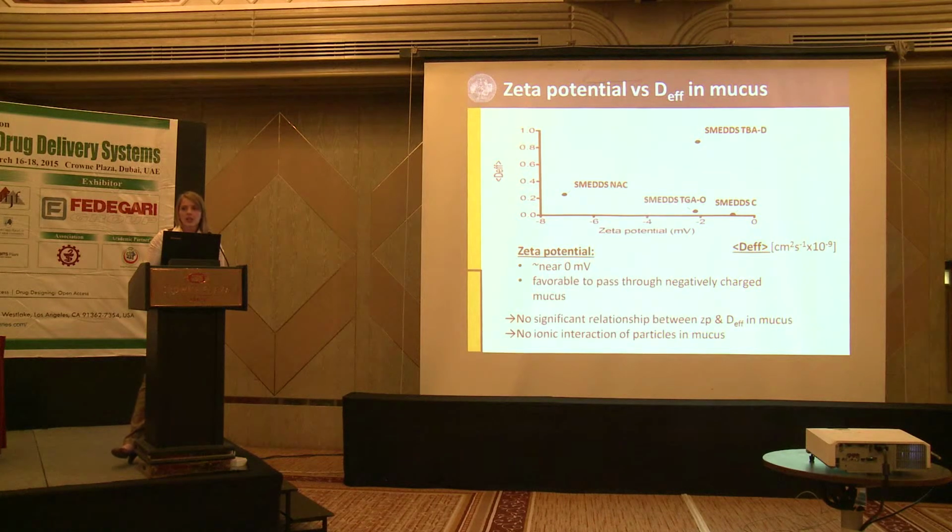Regarding the charge of the particles' surface, we could detect for all four formulations a zeta potential around 0 millivolt or slightly negatively charged, which is favorable for particles to pass through the negatively charged mucus. So we can conclude there is no significant relationship between the zeta potential and the effective diffusion coefficient in mucus. So there seems to be no ionic or steric interaction of particles in the mucus.